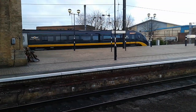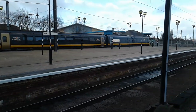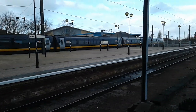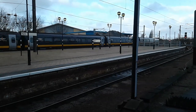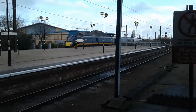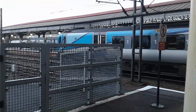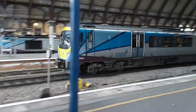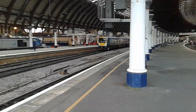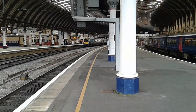Okay, there goes the 1007 Grand Central service to Sunderland. Worked by one of their 180s. As incoming is the 1009 Transpennine Express service to Liverpool Lime Street. That is worked by 185 120. That is worked by 180 something something something. The 1002 to Newcastle is still sat at the station.